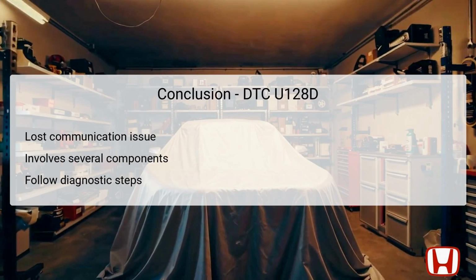In conclusion, DTC U128D represents a critical issue of lost communication between the automatic lighting control unit and the gauge control module in the Honda Civic models 2011 to 2015. This issue can lead to misleading gauge readings, increased driver uncertainty, and potential safety concerns. The troubleshooting process involves a systematic examination of connections, fuses, and wiring to determine the source of the problem. By following the outlined diagnostic steps, technicians can ensure a comprehensive approach to identify and rectify the underlying issues effectively. Incorporating regular preventive maintenance can also mitigate future risks associated with this DTC. Ultimately, a clear understanding and attention to detail in diagnosing DTC U128D can ensure the reliable performance of vehicle systems.